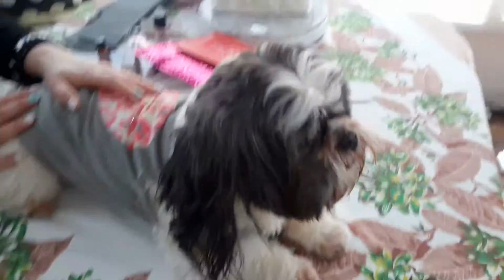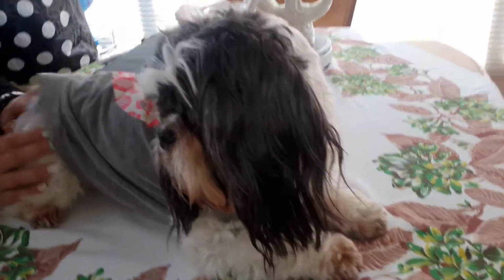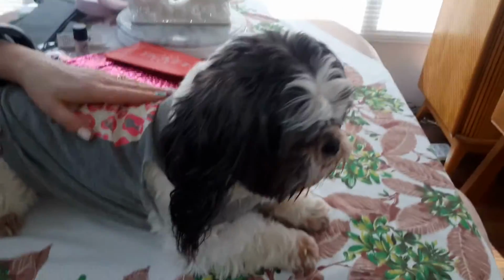This is the third one of my pet pigs. This is Coco. She's the youngest and the largest. This is my great big dog here.